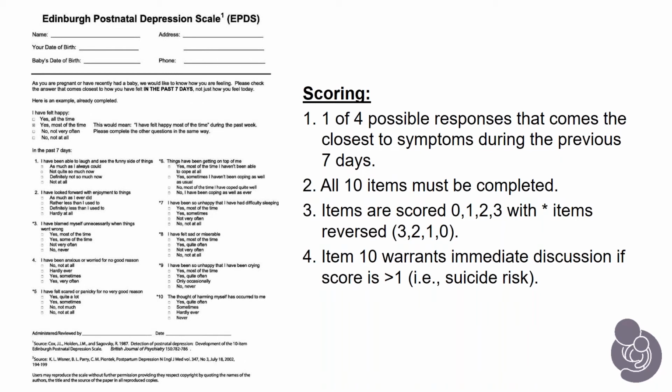In the Black community? I wasn't sure if the question was for the Black community or just in general. No, she's saying that there are concerns that the Edinburgh screening tool doesn't serve well for women who identify as Black or African American. That's what she's asking. Yeah, and that is definitely something that I have heard.